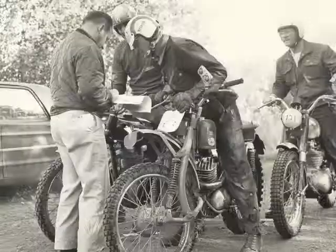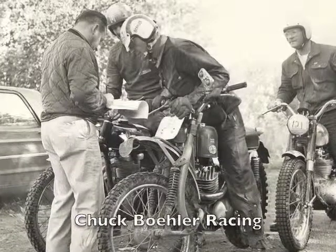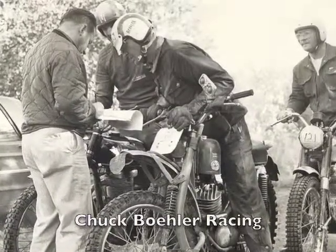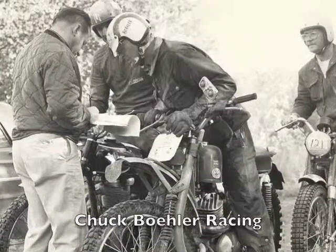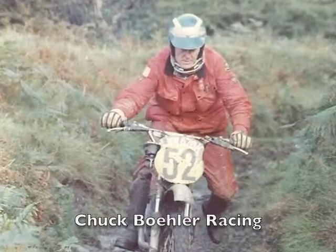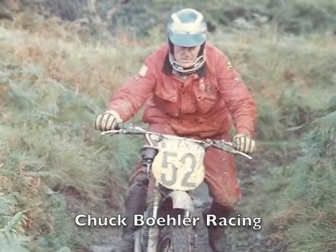Now, what am I looking at? You talked about this being Boehler's bike. What is it? This is a Greaves. It's a competition bike that he won many races with. This is a certified race vehicle. If you look on the other side, you'll see a plaque.